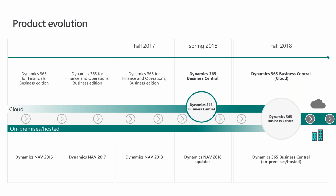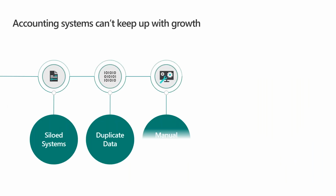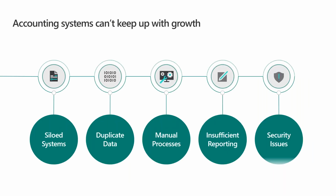And like the rest of Dynamics 365, Business Central enjoys two major releases every 6 months, in the fall and the spring. And we recently had the October release. So growing businesses often outgrow their basic accounting software or their legacy ERP systems that are unable to handle increased inventory and transactions. They lack integration with other line of business systems and have reporting limitations. Customers also feel pain around scalability, mobility, and cloud.